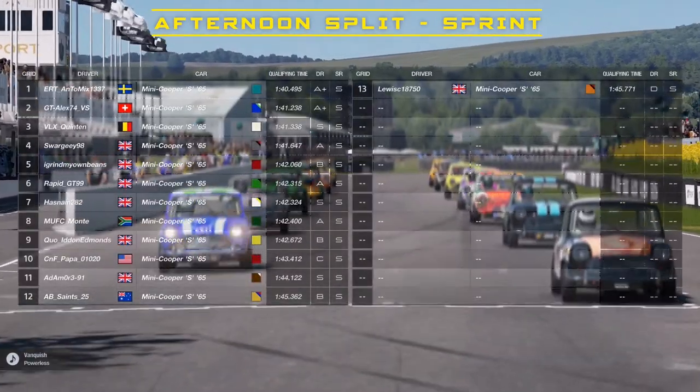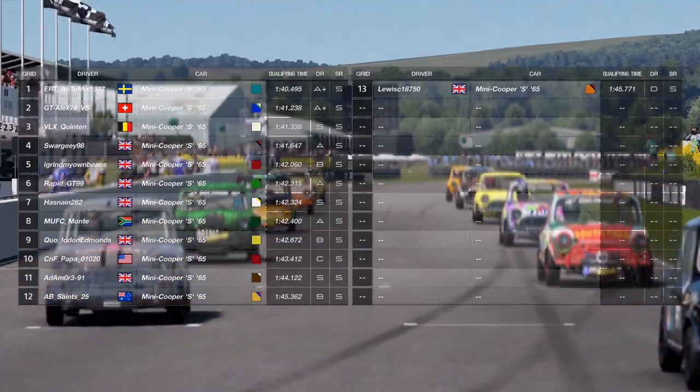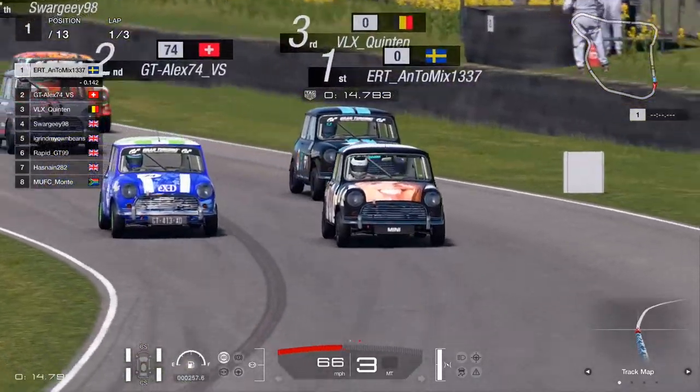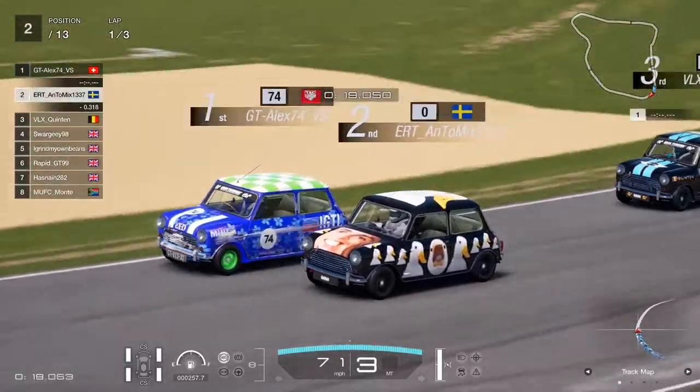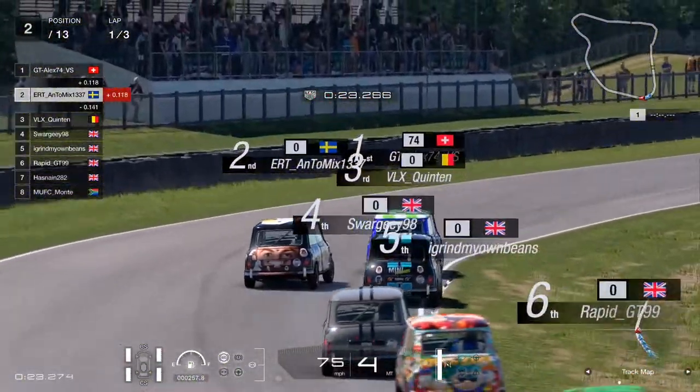Antimix on P1, followed by GTL. It's Quinton, Swargai, Beans, Rapid GT, Hasname, Monte, Coin Edmonds, Papa, Animo, AB Saints, and Lewis C. It is indeed. Look at that. He's dropping 0.5 every second or so. And GTL is up the inside of Antimix straight away. Up into turn one we go. And GTL is into the lead here. Into P1. And GTL is looking to try and get maximum points.